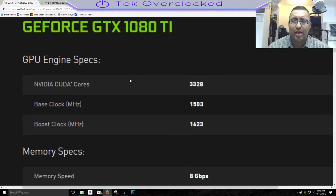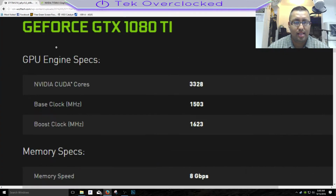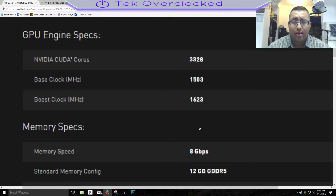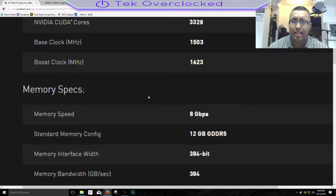So anyways, we're looking right here, guys, at the CUDA cores. We've got 3028, and the Titan X has 3584, a little less than the Titan X. The base clock is 1503, and the boost clock is going to be 1623. I was really expecting a little higher than that. The memory speed is going to be 8 gigabits per second. Let's go ahead and compare against the Titan X. Right here we also see that the standard memory configuration is 12 gigabytes, GDDR5 once again.